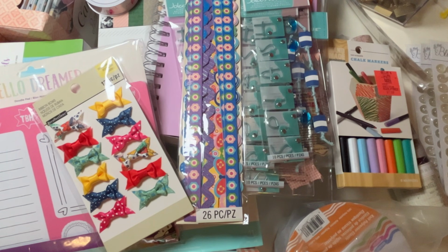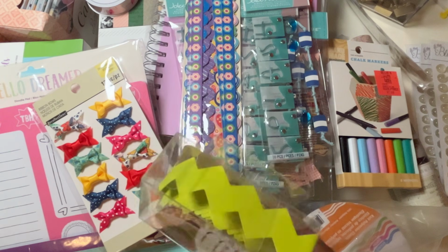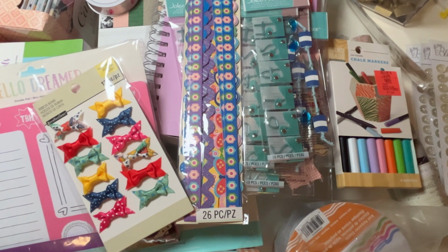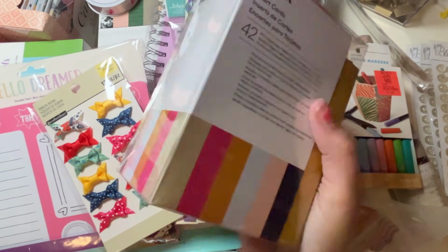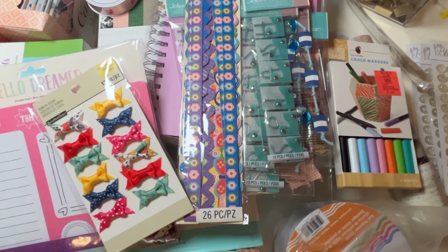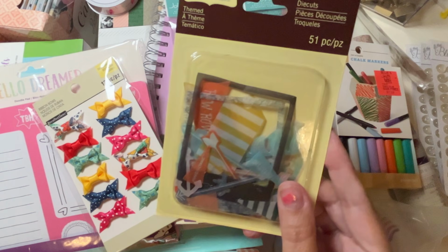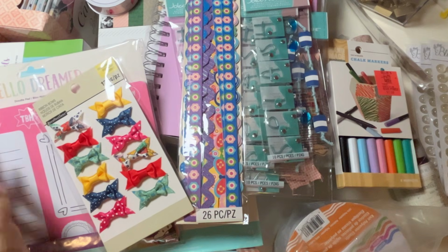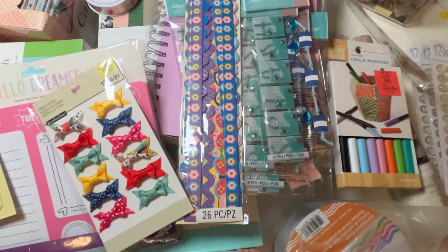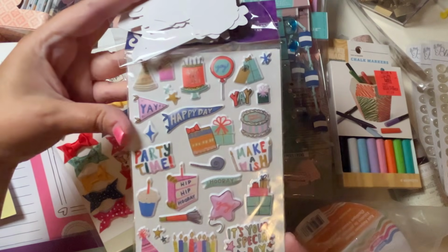And then, sorry, I'm out of breath here because I've been talking for so long. I got this, the Chevron washi tape, and it's green. This would be great for Halloween. I got some Cricut insert cards, which are fun, but I think you've seen these in other hauls. A lot of people haul these. I got these, which are just some die cuts, but they look like they're vellum, and they're in like a sailing theme. These were a great buy. They're stickers by Sticko, and they're birthday themed. And I love these puffy stickers.